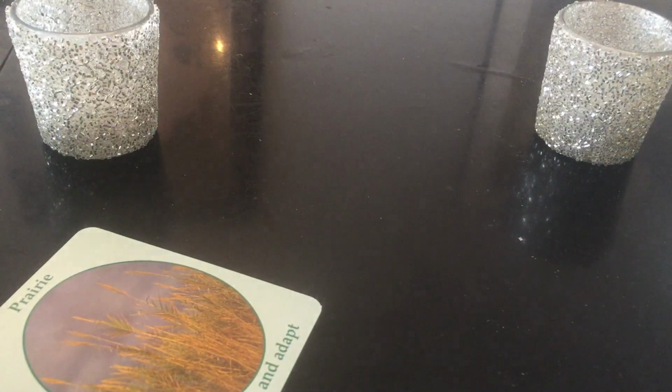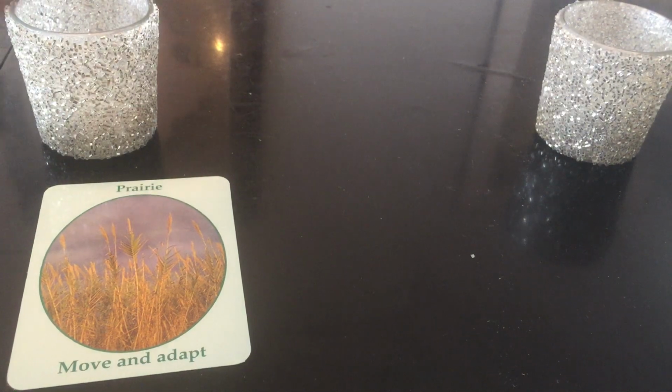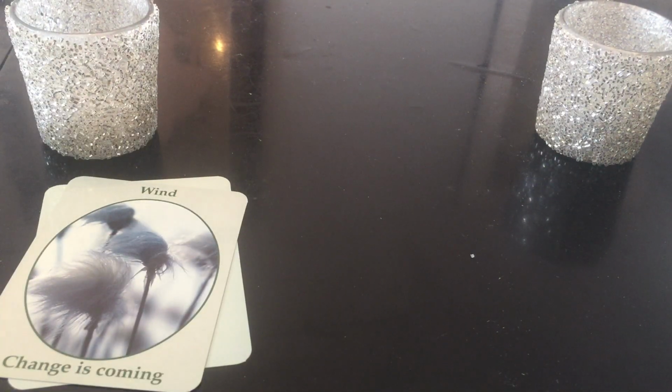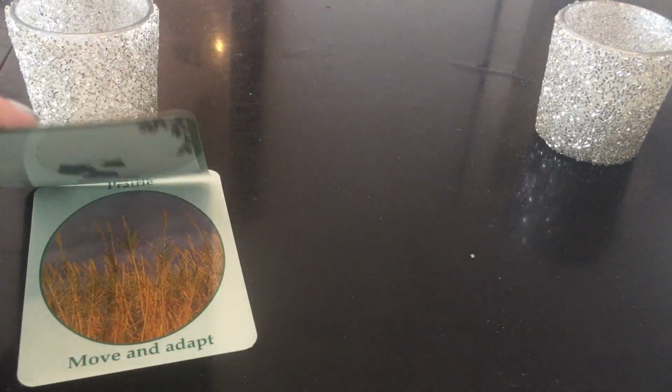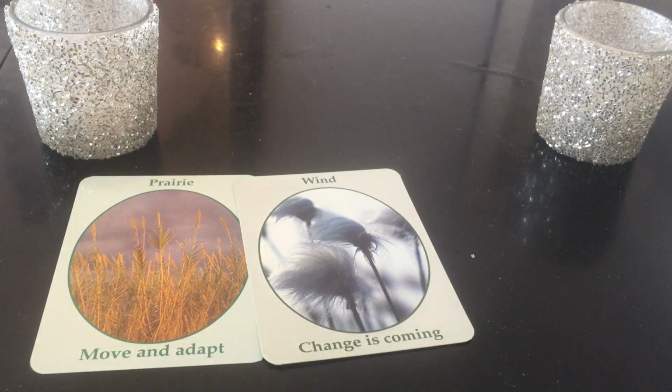Nature Speak right away. We have move and adapt. How interesting. Move and adapt. This has been a recurring spirit message for right now. We are all moving and adapting. Change is coming. The wind, yes, that is a recurring message. We have to move and adapt with all the changes. Do you see how it even landed on here? Move and adapt because the changes are coming. We know that. That's what we're in right now.